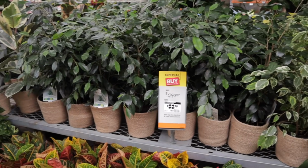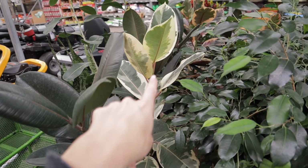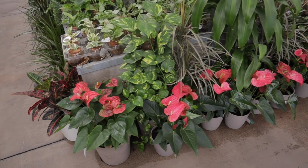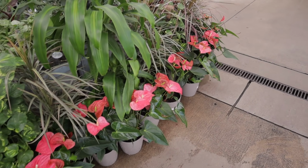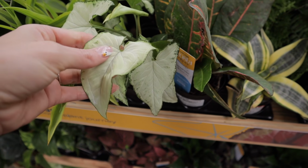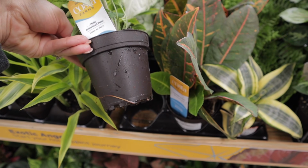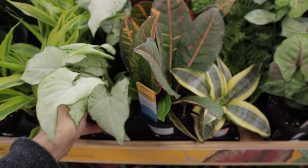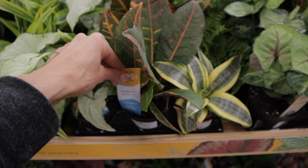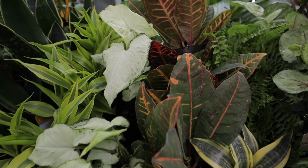And some ficus here, burgundy ficus and Tenacae. They have so many plants everywhere. I'm just passing by, but these pink anthurium are lovely. Whoa, what is this syngonium? I think this might be white butterfly, but normally they're not quite this. Holly arrowhead plant. And then this one, Luna Batik Croton. This is so pretty. I love it.